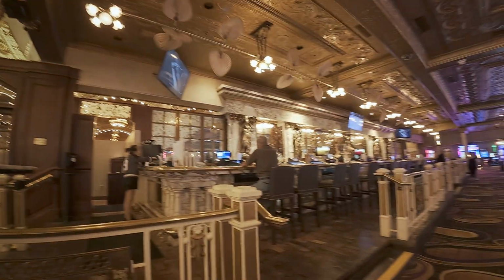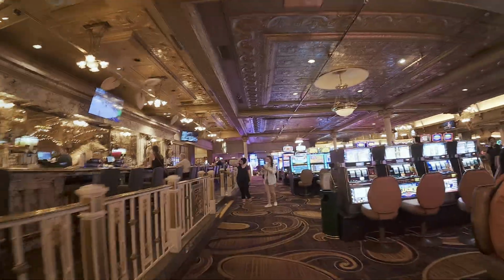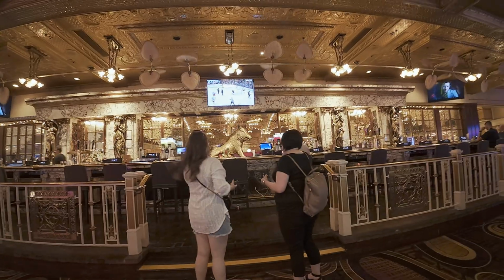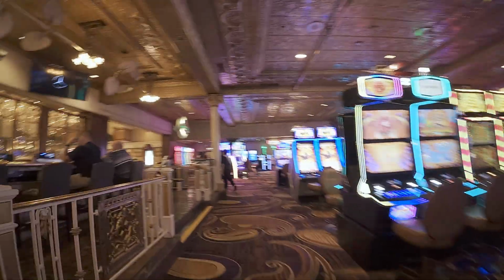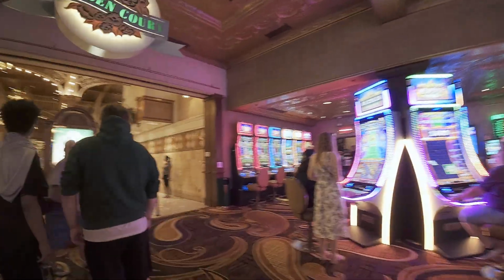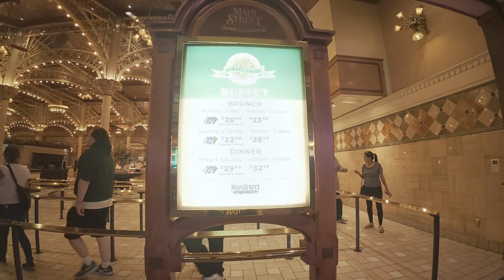This is a cool little bar. Look at the little fan up there, keep the air circulating. So supposedly this boar over here is also an import and is on the map I was telling you guys about. It's supposed to be an imported boar. We got the entrance to the buffet. If you guys want to see current prices and timing for the buffet.